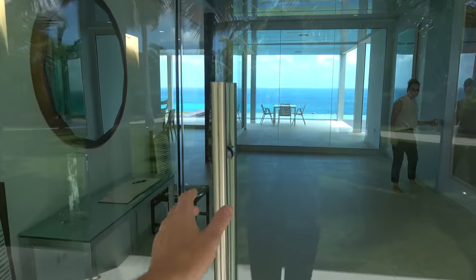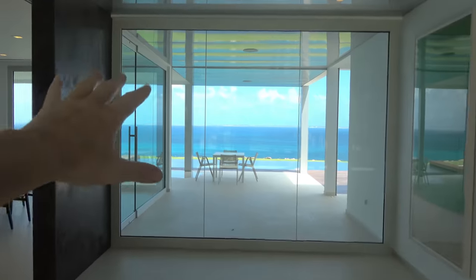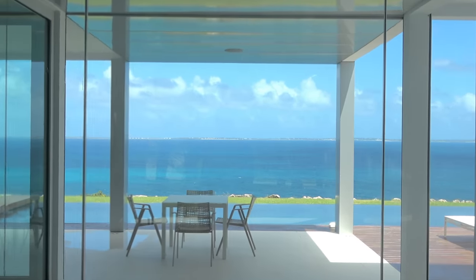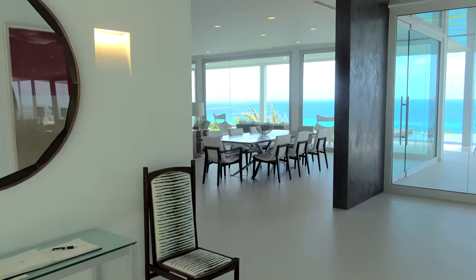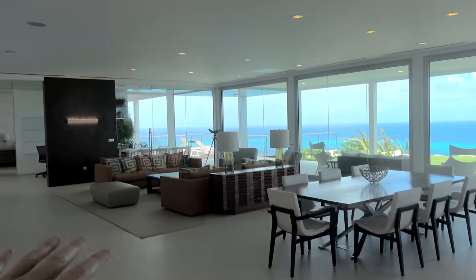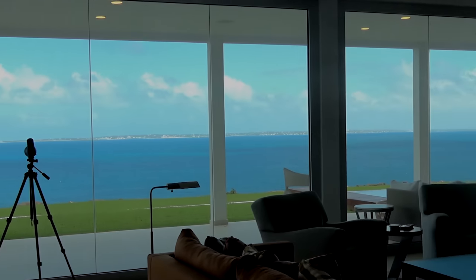Okay, so we walk in the front door. It is this beautiful glass door. You have the view looking out with the infinity edge pool and then the cliff and then the ocean, which we'll get to in a minute. Artwork, beautiful artwork all throughout. Right after you walk in, you turn to the left and you have the living room space. So this living room is really big and the views are unbelievable.